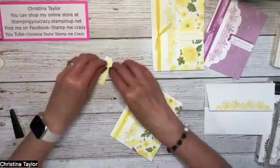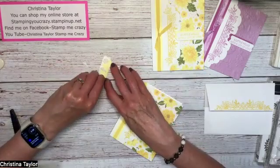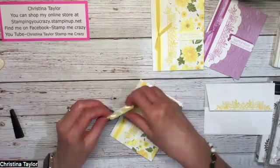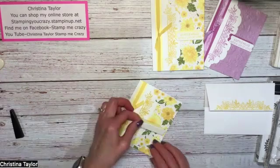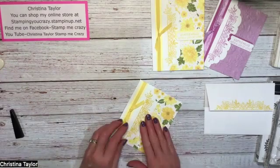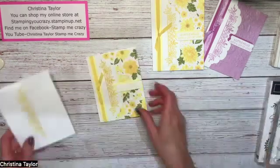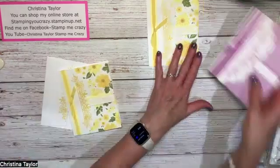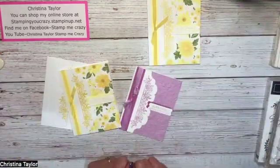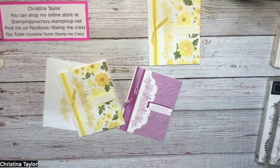Lid on my adhesive there. Take those tabs off. And we'll just go ahead and set that right in the center. Okay, all set, all done. So there is our first project all done. And again, you'll do the same thing and make the freesia one as well. All right, hang on. I'll be right back with another project.